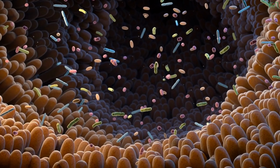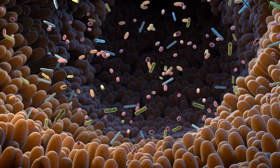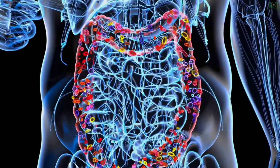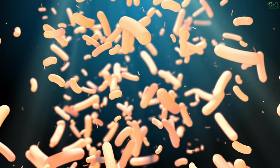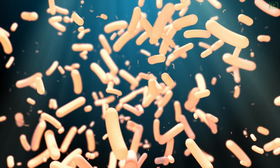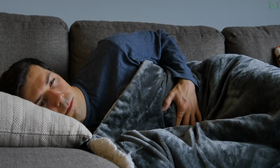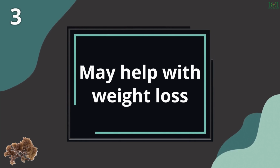Number 2. Improves gut health. Sea moss contains prebiotics, which are non-digestible fibers that serve as food for beneficial gut bacteria. Prebiotics promote the growth of these beneficial bacteria, contributing to a balanced gut microbiome. A healthy gut microbiome is essential for digestion, nutrient absorption, and overall immune function. It also plays a crucial role in regulating inflammation and preventing disorders such as leaky gut syndrome and irritable bowel syndrome.